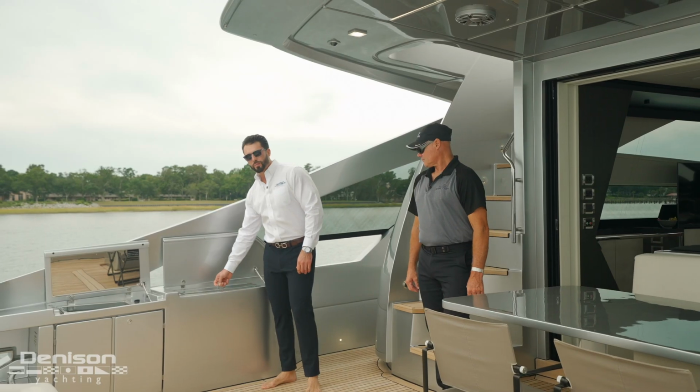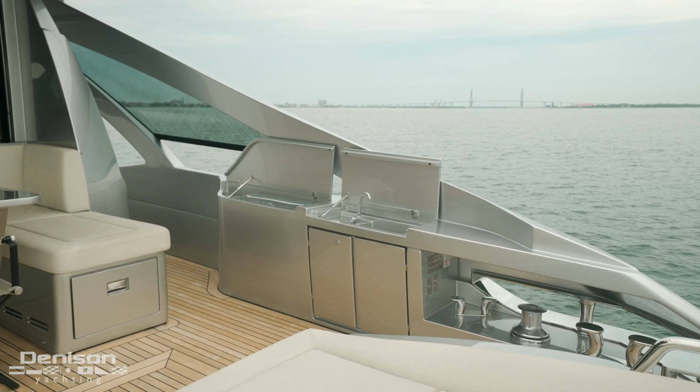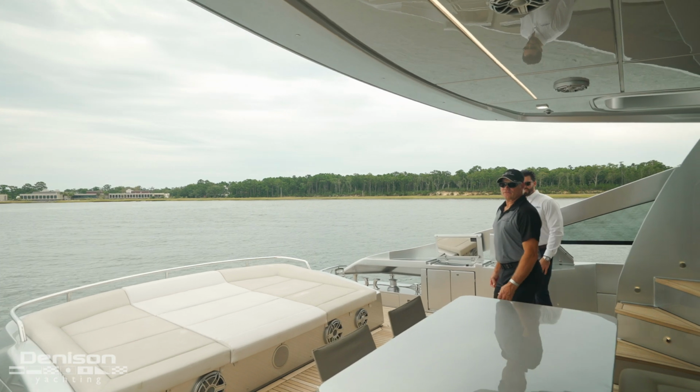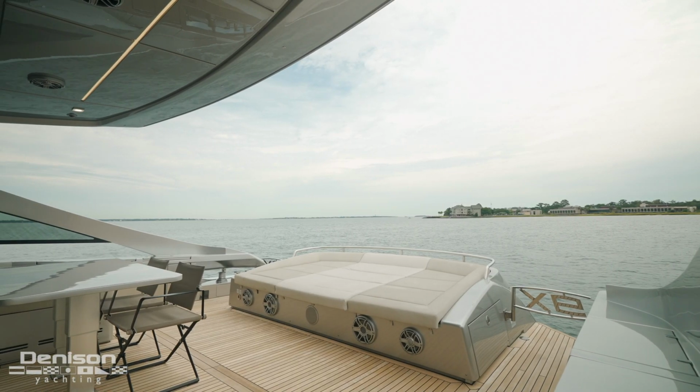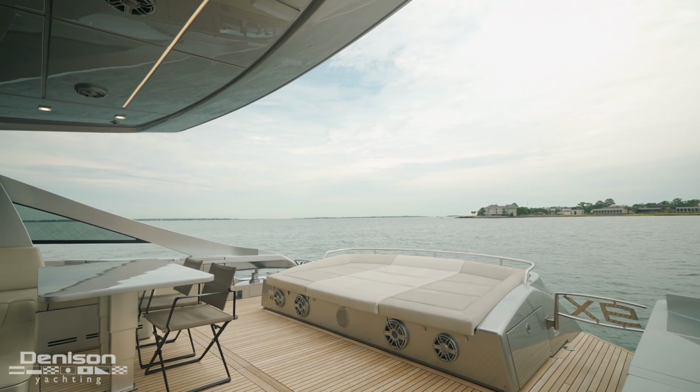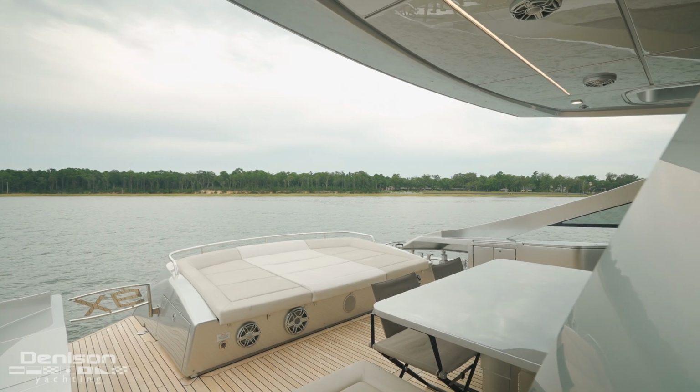You also have a drink box located port and starboard side, which makes it easy to stay on top of refreshments. And when the owner with his family comes to the boat, he likes to sit here and look at the view. Kids playing in the water with the water toys. And whoever wants to take sun, there's a wonderful sun pad.